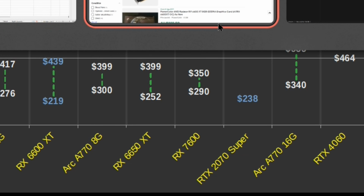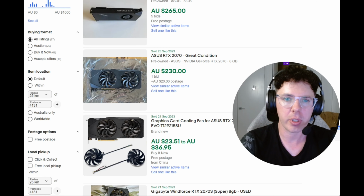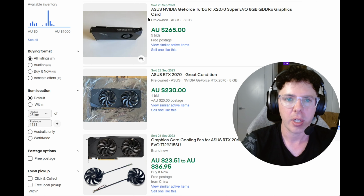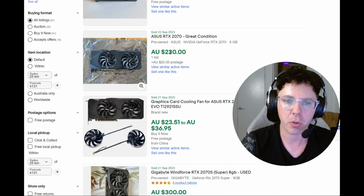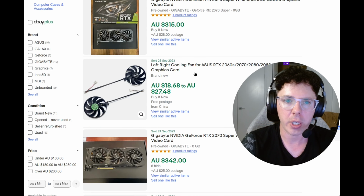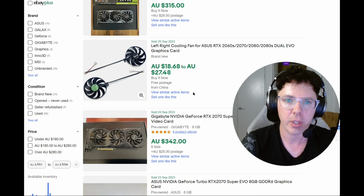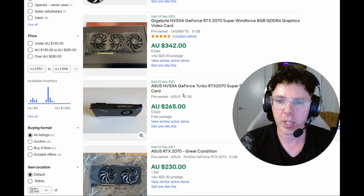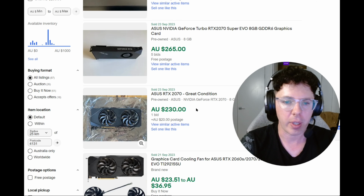So let's take a look at the 2070 Super. Here's a really good deal. This one went for just $265. It's an Asus model. Having a look around, we've got one here which went for $230, another Asus. We got $300, $340, $315. So I think you're looking at between $350 and $270 thereabouts. Although they've gotten even cheaper.